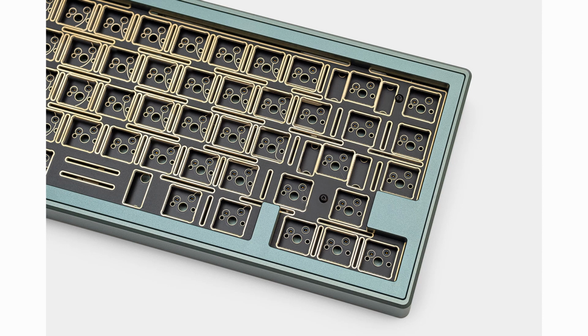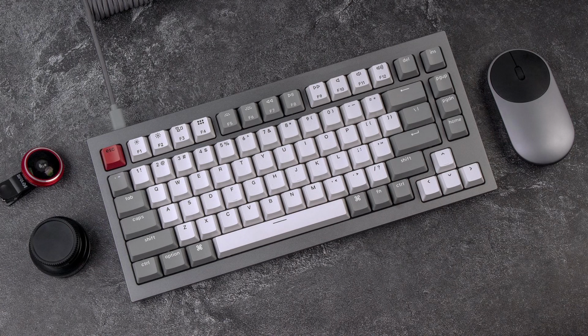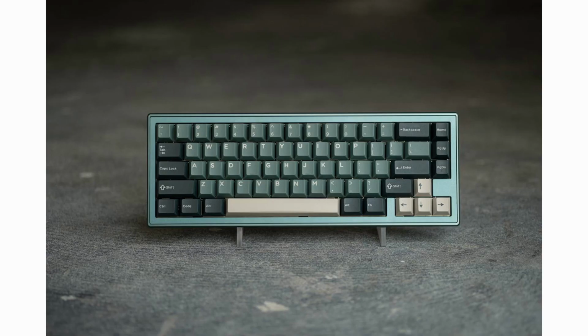It's not as good of a deal compared to the Keychron Q series keyboards, which you can get fully assembled for around $150 to $180, but maybe you really like fish or dodos, and in that case, the Zoo 65 might be the keyboard for you.